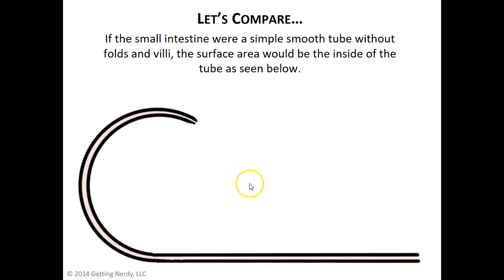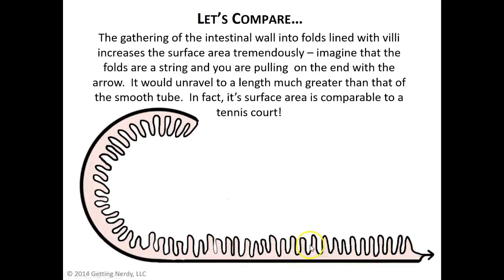We can compare. If we look at the small intestine as if it was just a simple smooth tube without all the folds and villi, the surface area would be the inside of the tube as we see below. However, because we've put all these villi and microvilli on them, we can increase the surface area tremendously. If you imagine that the folds are a string and I would undo the string, that would be a very long section. In fact, the surface area is comparable to that of a tennis court. So if you could flatten everything out and stretch out these villi, you would see that it would have a tremendous amount of space for your food to pass through to absorb all your nutrients.